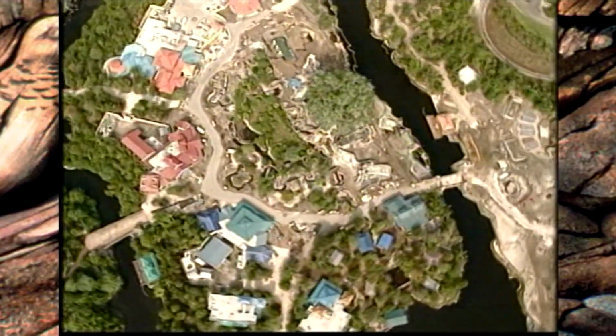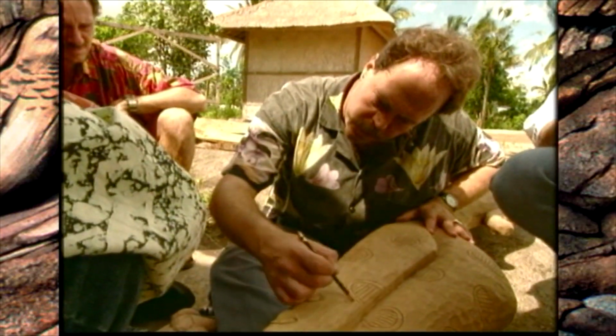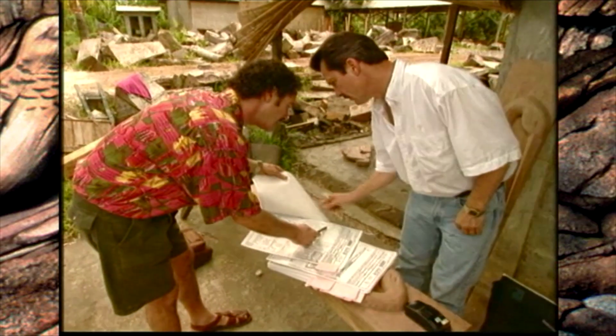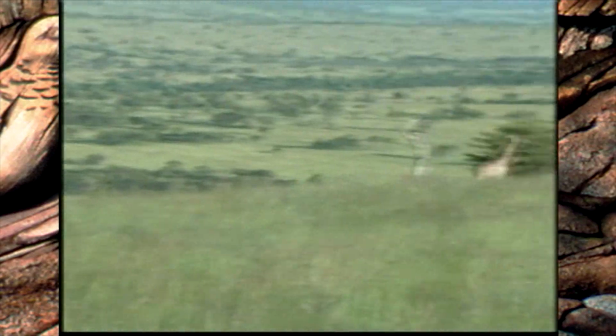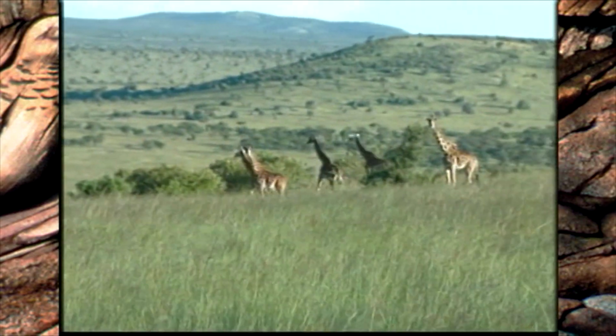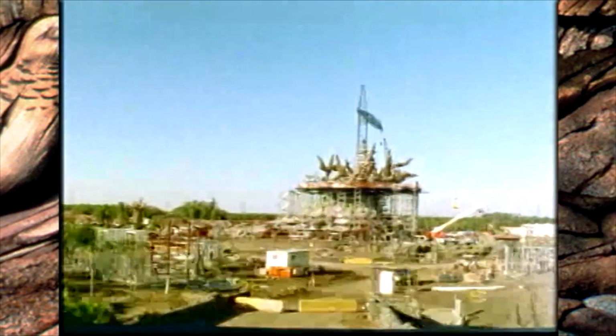Today, that mouse is roaring. Disney's Animal Kingdom is the result of hundreds of talented designers, engineers, storytellers, and animal experts. The story of how Disney's Animal Kingdom came to be is a tale of Disney magic all its own.